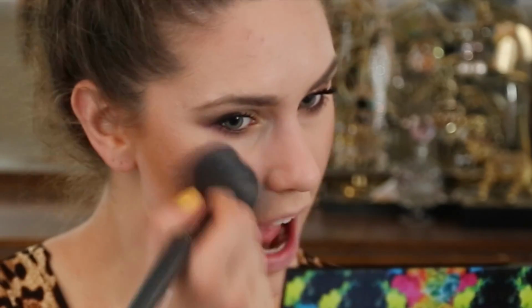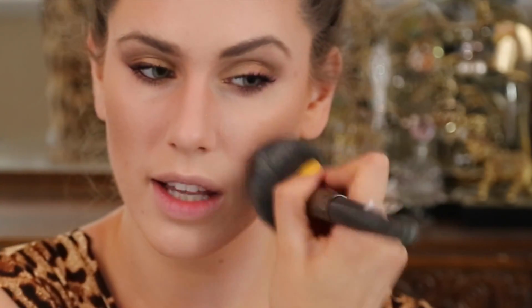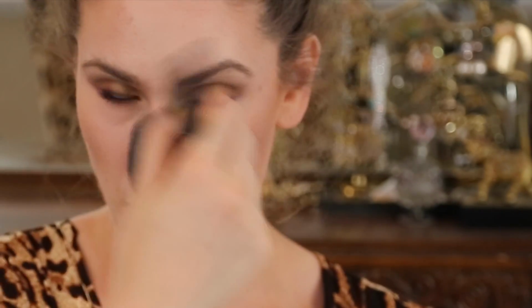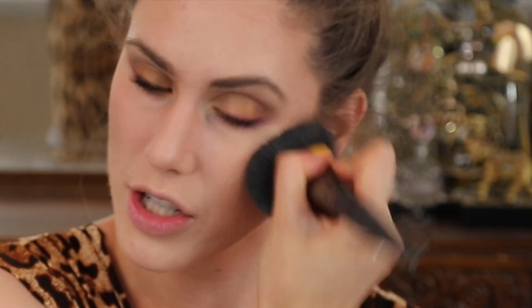Now that I have that on, I'm just going to dust this off, and you could apply a highlighter at this point. I think I'm going to skip one for today's look, just because I don't feel like I need it. I've already got a lot of shimmer going on in the eyes, and although I could apply a matte one, I just don't want to distract from that. So I'm going to leave the upper parts of my cheeks blank with just whatever was on my powder brush.